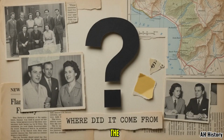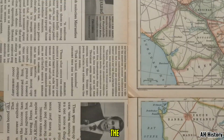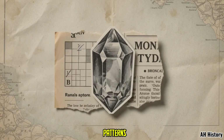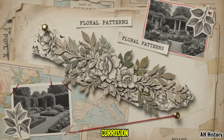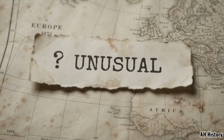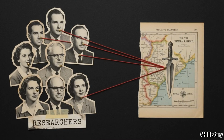Carter catalogues the dagger as an iron blade. The handle is gold. The pommel is crystal. The sheath is decorated with floral patterns. But the dark iron blade shows only light corrosion. This condition is unusual for ancient iron. Some researchers suspect the metal may be meteoritic.